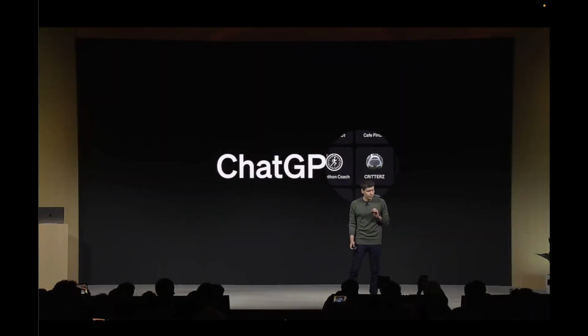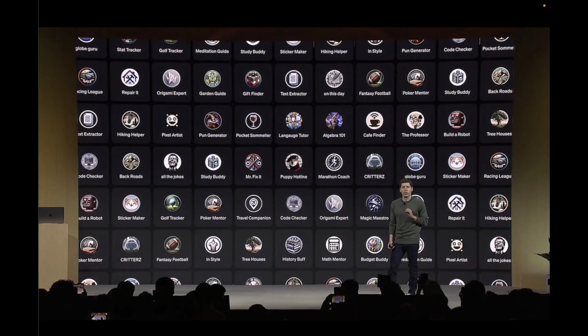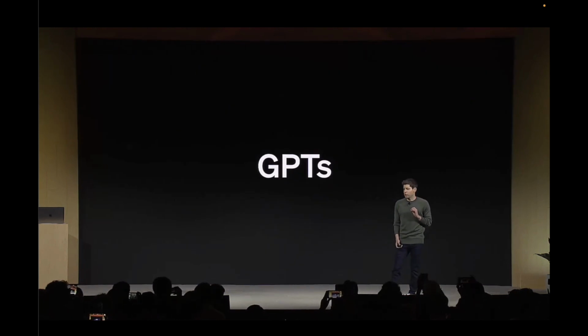At OpenAI, we really believe that gradual iterative deployment is the best way to address the safety challenges with AI. We think it's especially important to move carefully towards this future of agents. It's going to require a lot of technical work and a lot of thoughtful consideration by society. So today, we're taking our first small step that moves us towards this future. We're thrilled to introduce GPTs. GPTs are tailored versions of ChatGPT for a specific purpose.